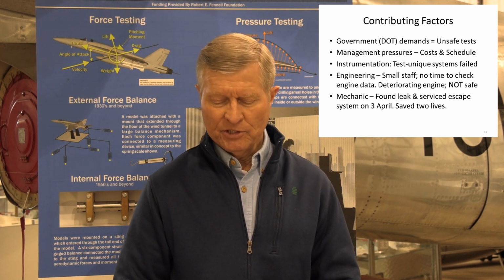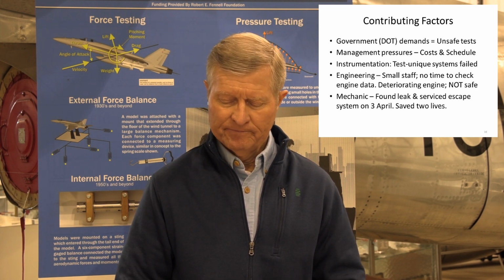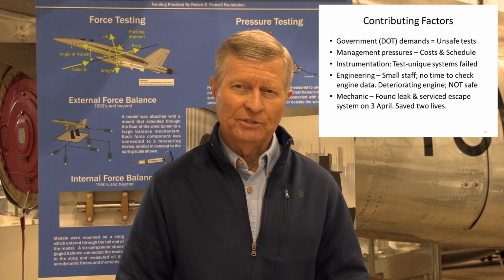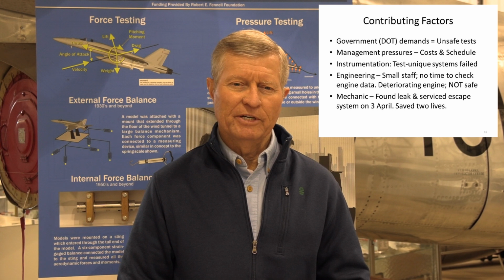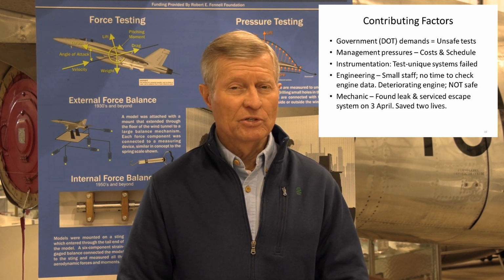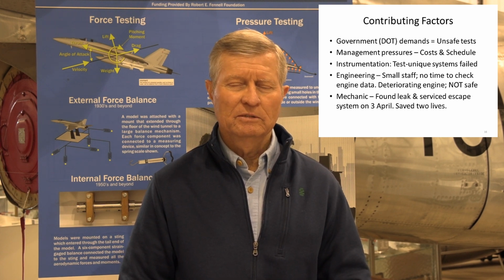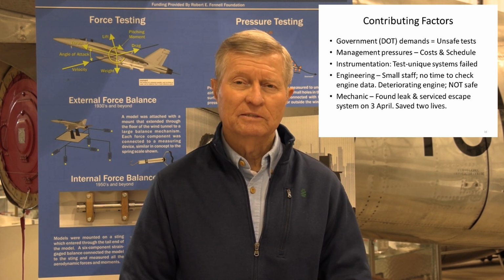All the onboard test systems and instrumentation had been designed there at Canadair. And to save money, they opted to not put in a telemetry system. Now this would have beamed data by radio down to a ground station, but they chose not to do that. Consequently, all the data was recorded on the airplane itself. So when we lost the airplane, we lost all that flight data.